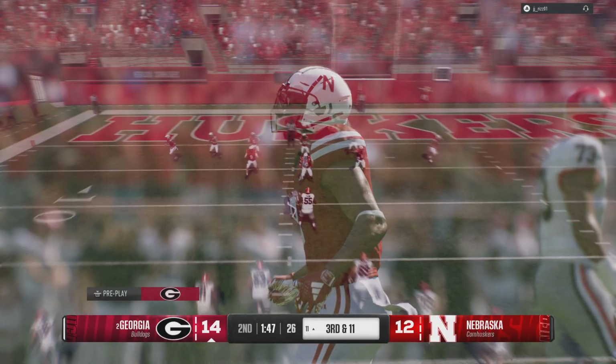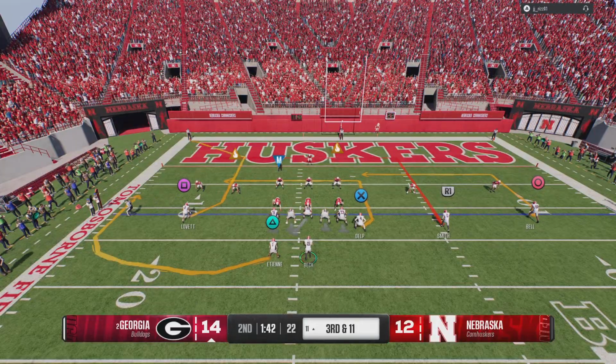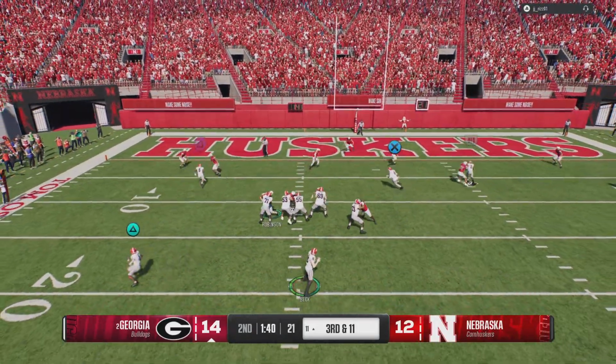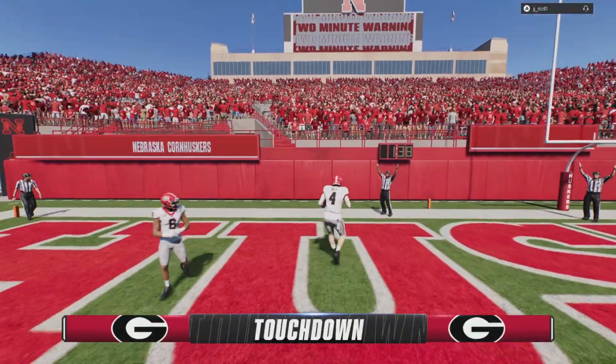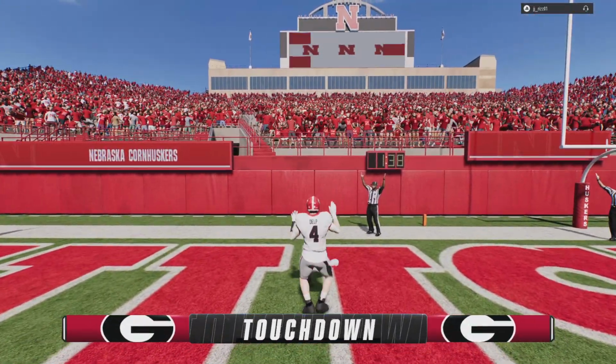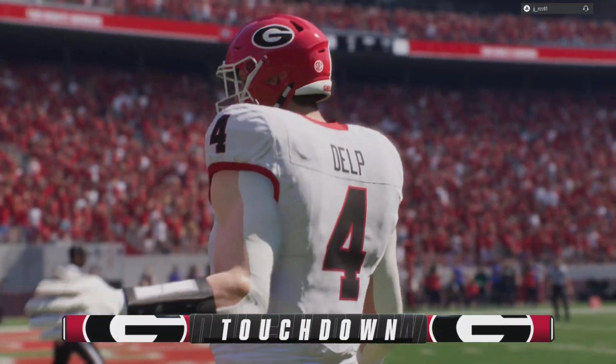The defense was there and ready for that one. Boy, they'd love to pick up this conversion and go to work with a 1st and goal. To the air, it's Beck. He makes a grab, and he's into the end zone. Touchdown, Georgia. And I just love the execution by this offense.